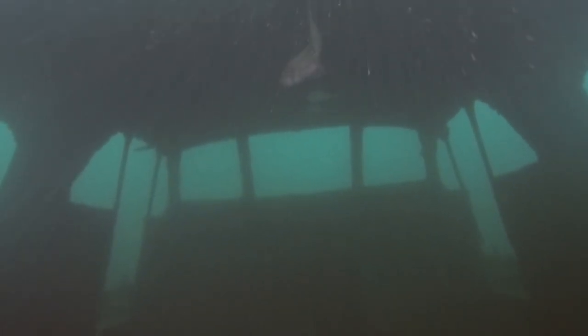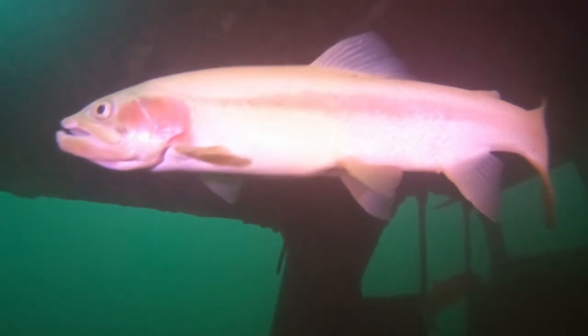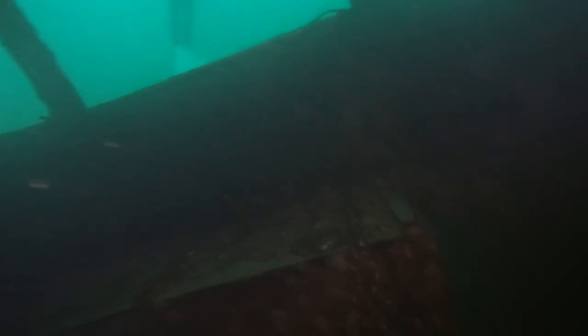Trying to keep my buoyancy, not kicking too much. Look at that. Two of them. Look. Whoa. They're not shy. That one got really close to my face. Some divers in the distance. Take a look here.